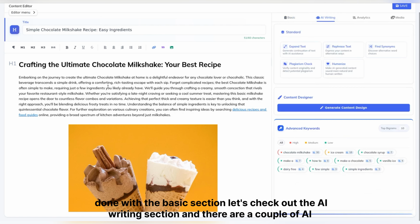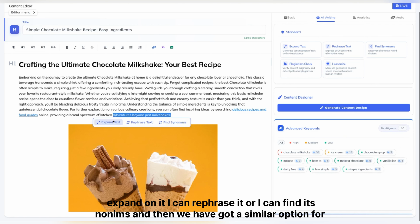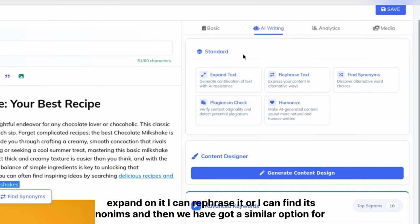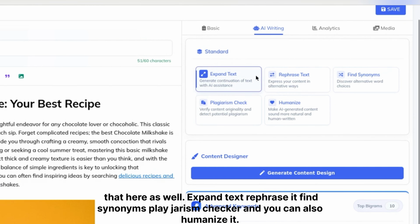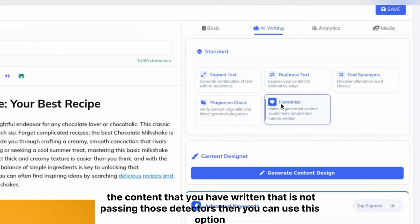And there are a couple of AI writing features that we have. For example, let's say if I select this text, then I can expand on it, I can rephrase it, or I can find its synonyms. And then we have got a similar option here as well: expand text, rephrase it, find synonyms, plagiarism checker, and you can also humanize it. When you humanize a text, there are lots of AI content detectors now. So if you feel that the content that you have written is not passing those detectors, then you can use this option to humanize it.